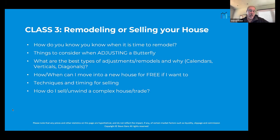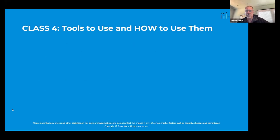And at the end of the day, it wasn't worth the effort. It was a profitable trade, but for the amount of effort that went into that trade, it wasn't worth it. But I'm going to show you how to unwind something that ends up being very complex.